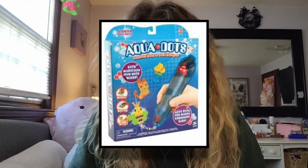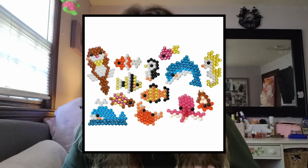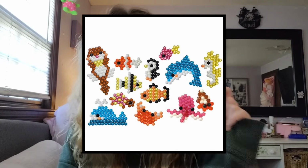Aquadots were these little beads that you would place on a mat, making whatever designs or characters you'd like. You would then spray the beads with water and they would stick together, creating a little 2D figure. These little things were a big hit. That was until they were recalled in 2007. Now, you're probably thinking, duh, this was clearly a choking hazard situation, but not quite.